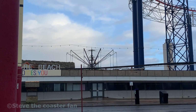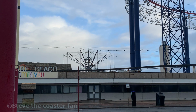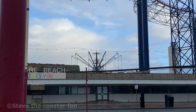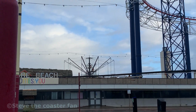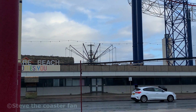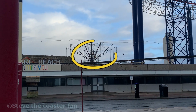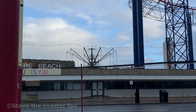Right, so the first thing I will be showing you today is the flying machines. I'm not too sure if you can see it clearly on your screens, but there is two people working on the structure of the flying machines. Obviously you've got all that scaffolding in the centre, going up the centre pole that the rides come off, and yeah, you can just see two men walking around checking all the wires, checking all the structure, see if it is safe and intact and ready for another year of spinning around again.